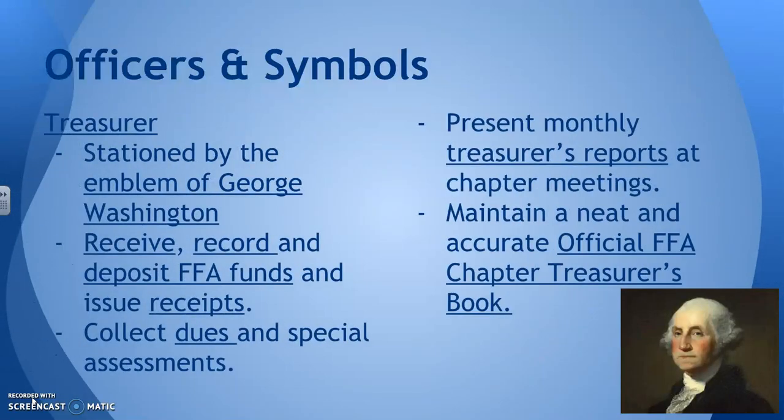Our next officer is the treasurer, and easiest way to remember this one is they're a treasurer. They're in charge of the treasure or money in this situation. They are stationed by the emblem of George Washington, and they are literally in charge of money. They receive, record, and deposit FFA funds. They can issue receipts. Unfortunately, at Johnston County, we can't give a student a receipt book to work with money, but in theory, they would do that.